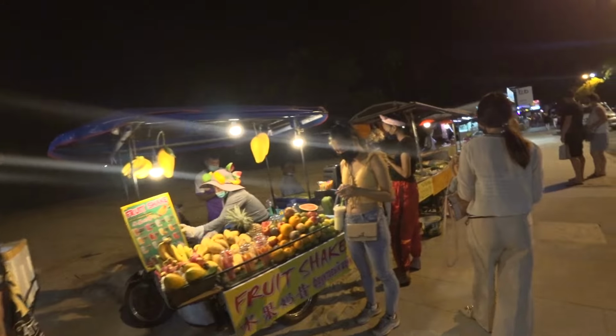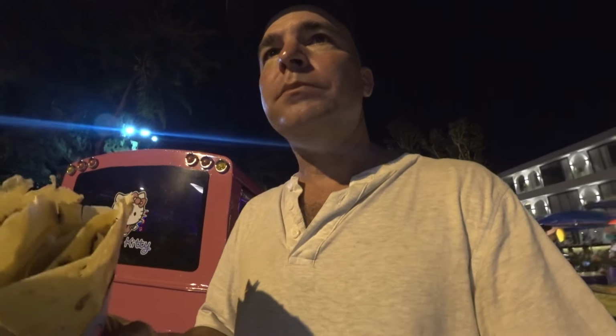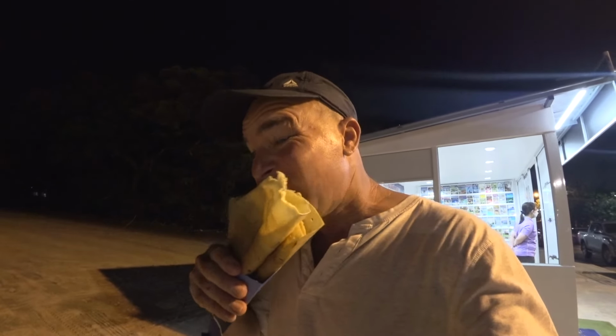All right, let's see how I'm gonna do this. I'm gonna get me one of the fruit shakes after I eat this. Gosh, I don't know how to eat it. Wow, what does that taste like? It tastes like a thin pancake. It's like just regular pancake batter. But it's crispy. Almost like that thing I had in Mexico. I'm gonna have that all over my face. That's absolutely delicious.